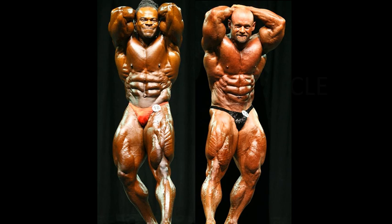I like that V-taper of Kai, though. And his abs, for some reason, I find Kai Greene's abs very aesthetically pleasing when it comes to the flow of the rest of the physique. Almost reminiscent of Serge Nubret's abs, if you know who he is. One of the classics from the 60s, 70s. But anyway, guys, enough about reminiscing about the olden days of bodybuilding. This is 2007, which is a while ago.